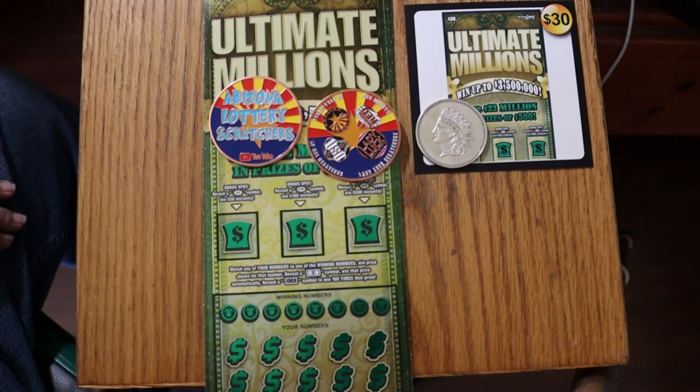This is part one of a full book of the $30 Arizona Lottery Ultimate Millions. 10 tickets in this. We've got tickets 000 through 009 in this session. The odds are 1 to 2.53, and the book number is 182630.